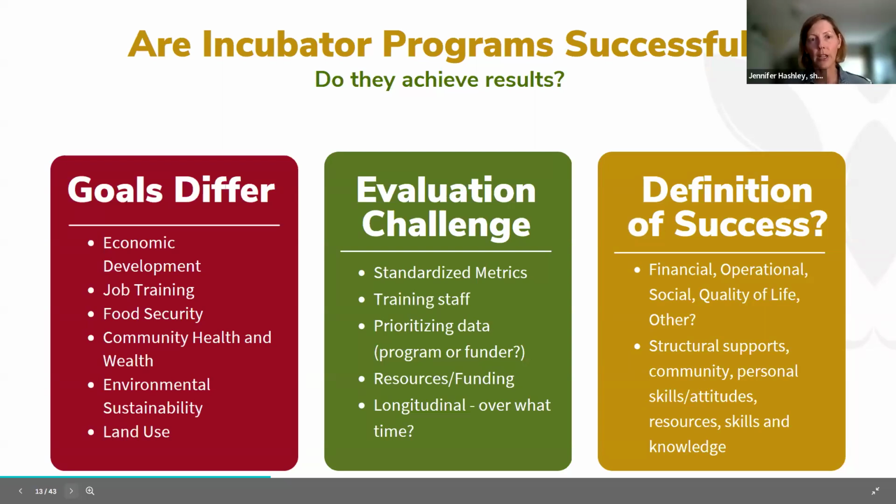And so if this is why you're offering an incubator program, it can be tough to standardize these metrics across programs, training staff in how to measure outputs and outcomes and impact of the program, and which data are we collecting? Is it because the program wants it to improve their program? Is it because the funder has a metric, BFRDP, the Beginning Farmer Rancher Development Program? For a long time, their only metric was you have to create farmer owner operators. Well, incubator programs function as a space in this continuum of people trying it out, figuring it out, learning whether they want to start a business or not.